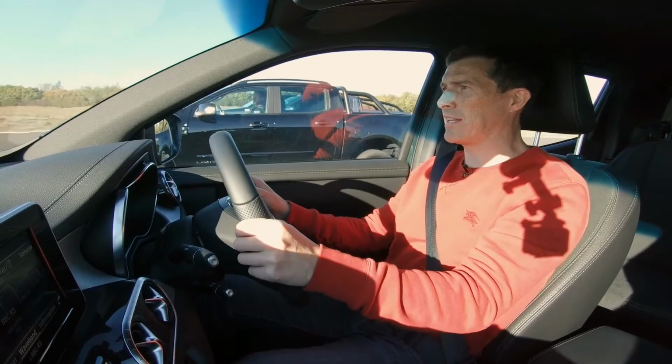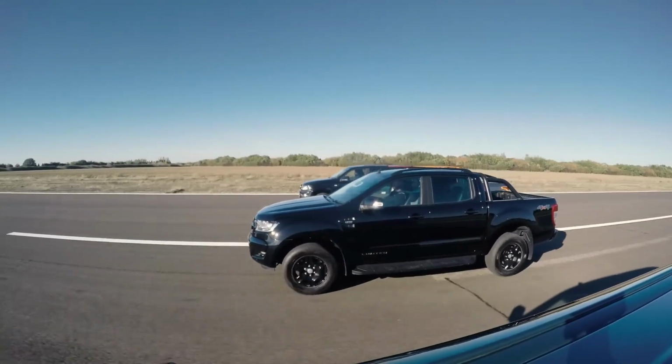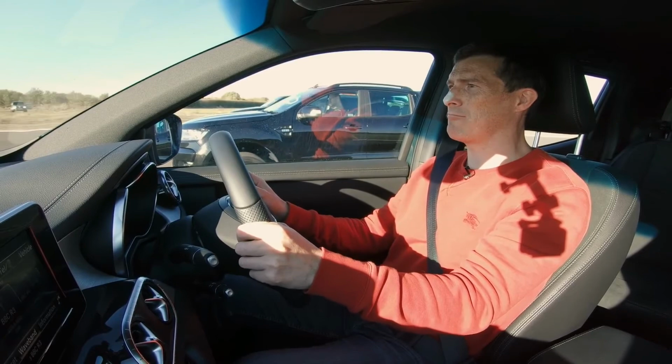Now we're going to have a brake test from 70 miles an hour. When we hit the cone, we're going to do a full emergency stop to see which truck brakes in the shortest distance. Here comes the cone. Full emergency braking now.